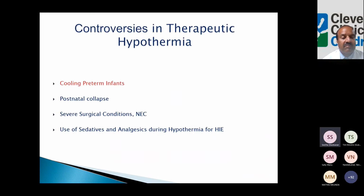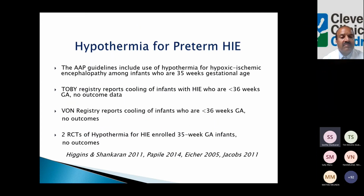Let's look at cooling preterm infants. That's the next controversy. So, hypothermia for preterm infants, it was suggested in the AAP guidelines by Papil in 2014 that infants who are 35 weeks can be cooled. And of course, we know now that all the registries, TOBY trial and the TOBY registry and the VAUGHN registry, has cooled preterm infants.